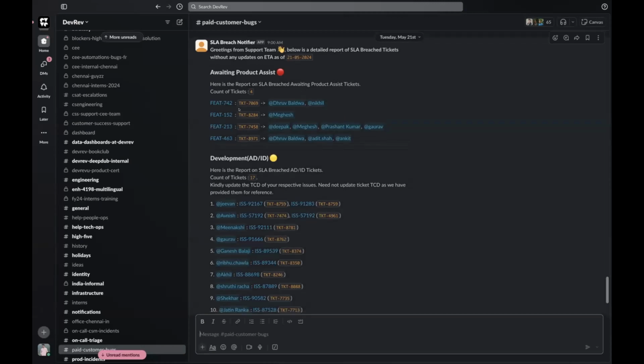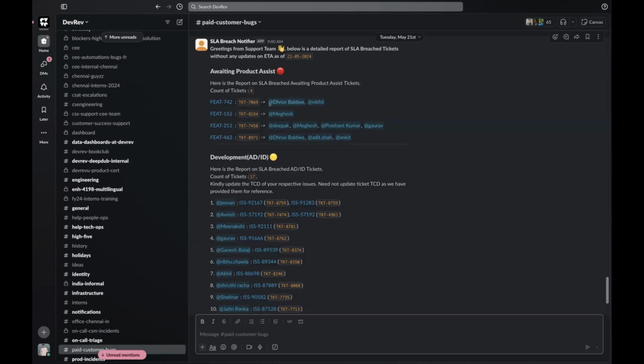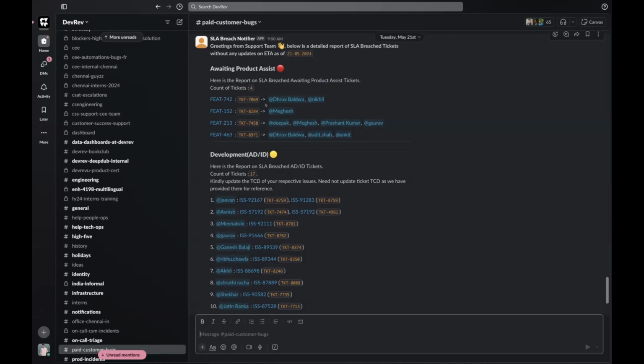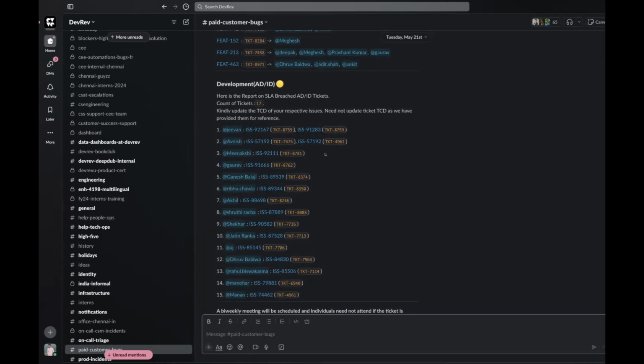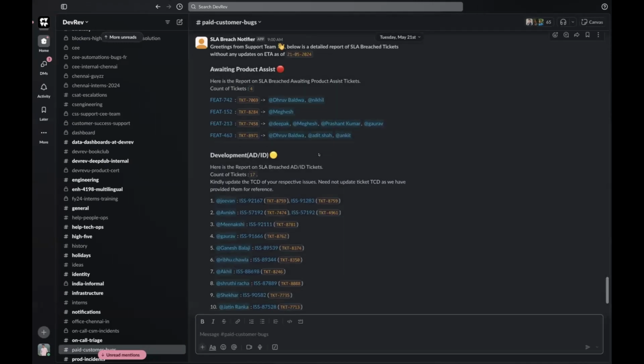You could see that these tickets have breached its SLA and are present in awaiting product assist stage. So it tags the respective product managers so that they could give the assistance accordingly. And we could see that these tickets have breached this SLA and are present in awaiting development and in development stage, so that it also tags the issue owners, so that they could take a quick action on this and resolve these tickets. So this is how the report looks like.